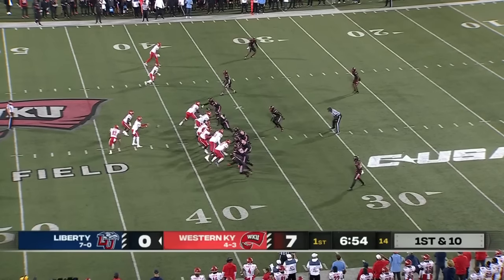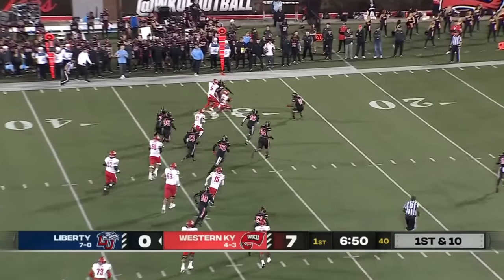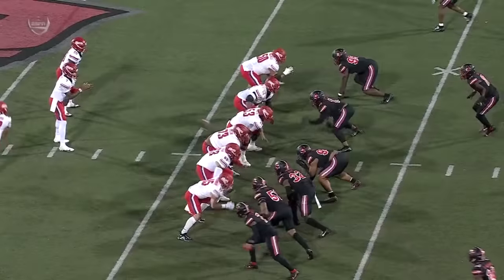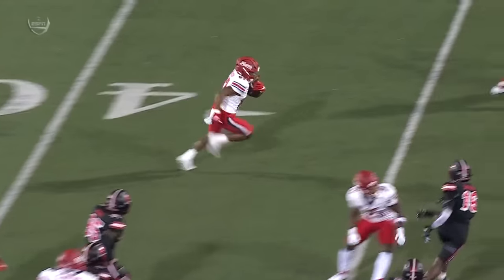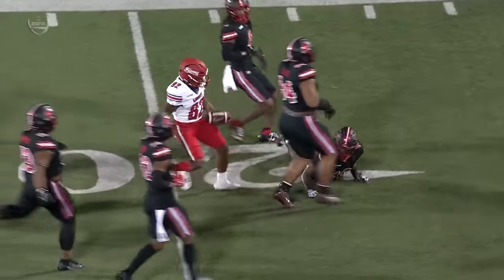On offense for his group, this Liberty team has got so many weapons as well, and they get it back out to Bedgood, and he's inside the 30. First down, close to the 20-yard line. He's pretty healthy right now. Get a little orbit motion. Salter puts it on him in space, up the field.